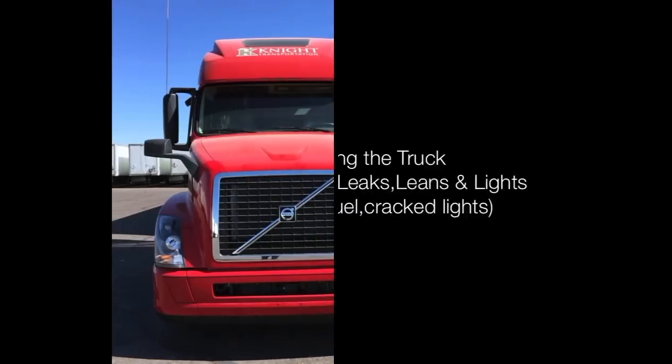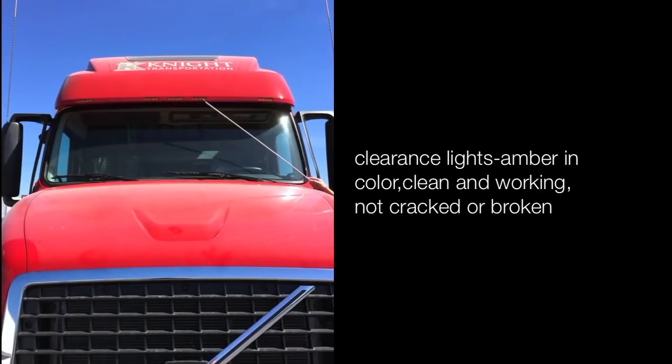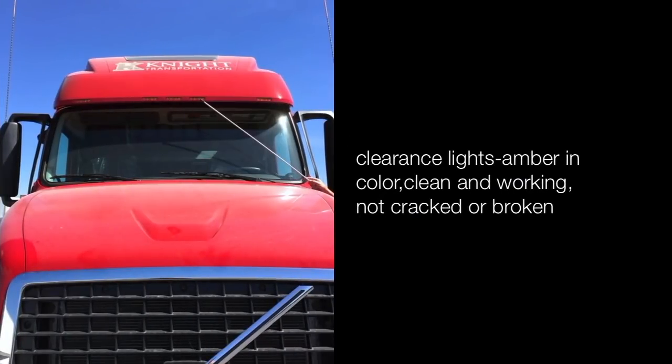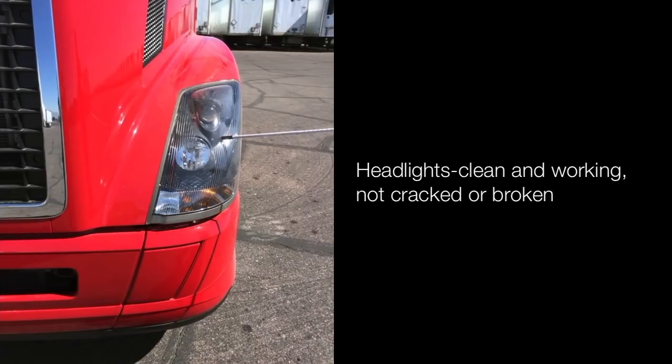When approaching your truck, you're checking for leaks, leans, and lights: oil, water, fuel, cracked headlights. Clearance lights, amber in color, clean and working, not cracked or broken. Hood mirror is not damaged, mounted, and secured. Headlights clean and working, not cracked or broken, and no condensation.